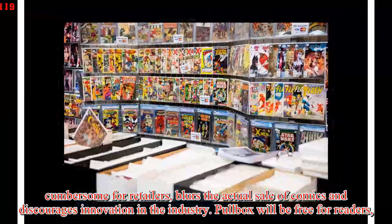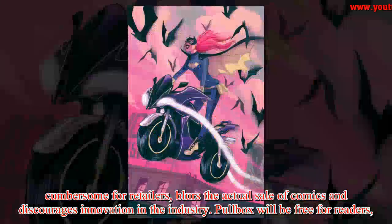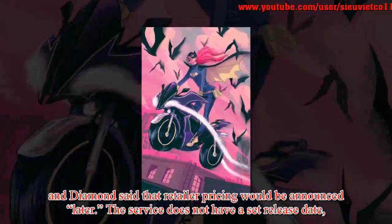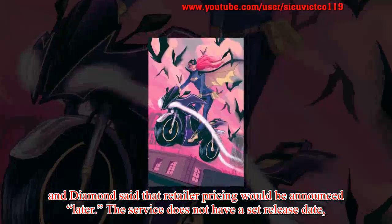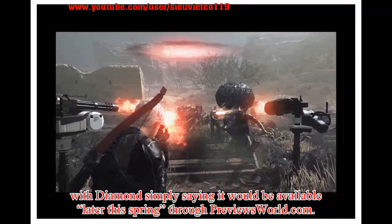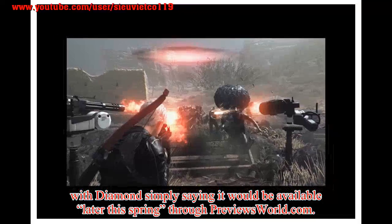Pullbox will be free for readers, and Diamond said that retailer pricing would be announced later. The service does not have a set release date, with Diamond simply saying it would be available later this spring through previewsworld.com. Where the freaks at?